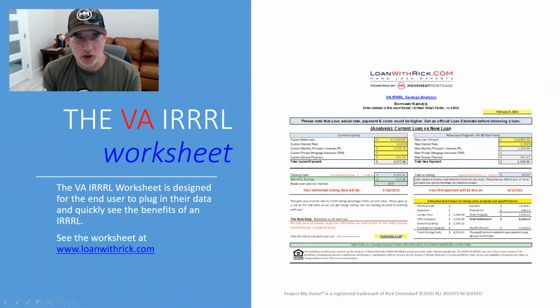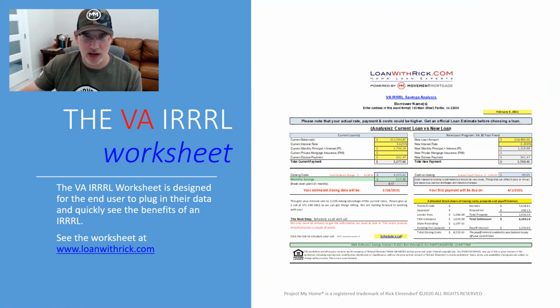The VA IRRRL worksheet is really designed for the end user to plug in the data and then quickly see the benefits. So basically I'm going to have an input section, and I'll get into that in a second, but everything else will take care of itself. You just input your balance, your interest rate, obviously you have no mortgage insurance, and then your escrow payment, and it'll basically do the math for you.